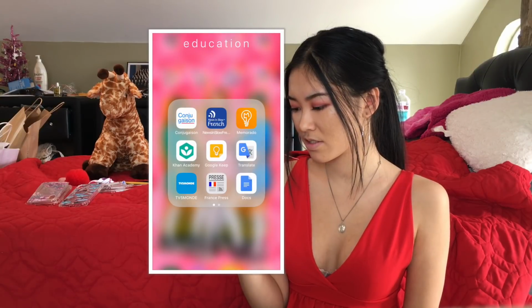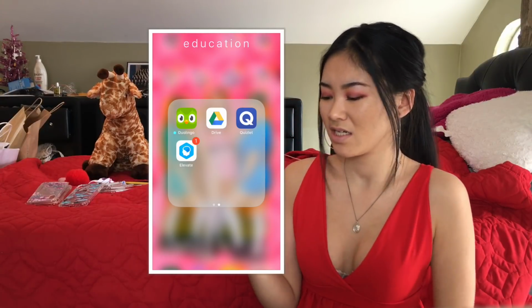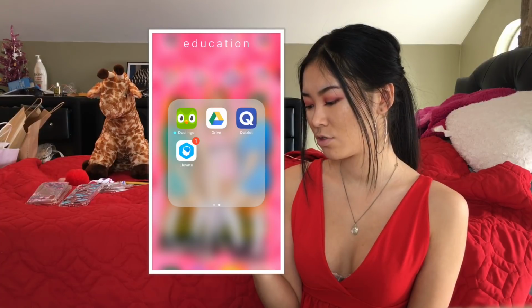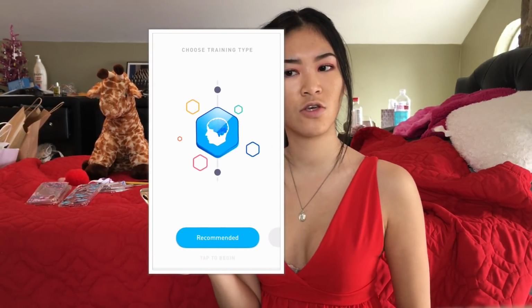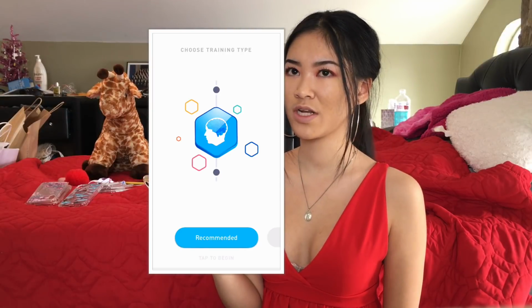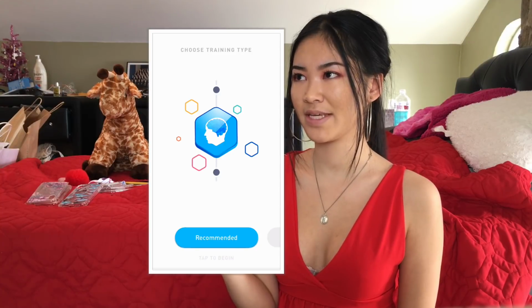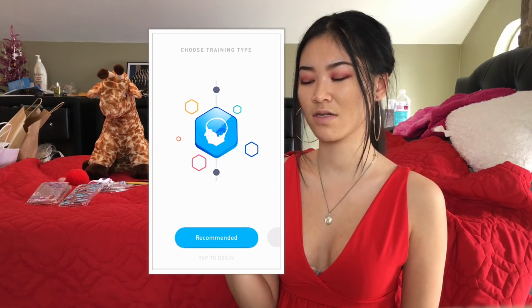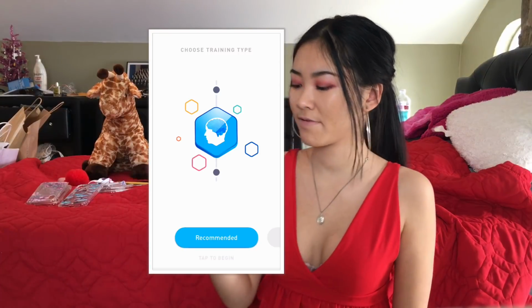I have Google Docs, I've got Duolingo. I used to use this quite a bit, but I haven't really in a while, but I found it was fun, it was useful. I've got Google Drive, Quizlet, Elevate. This app, I think I'm on a 2-week trial, and then it's $21.99 per year. I think it was like 45% discount, so I signed up for that, and I'm gonna see if it's worth the £22 or dollars or whatever.